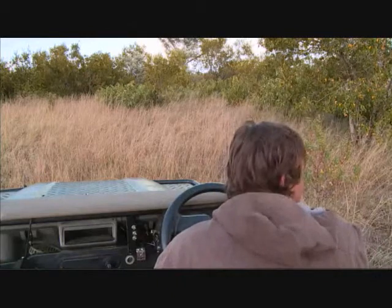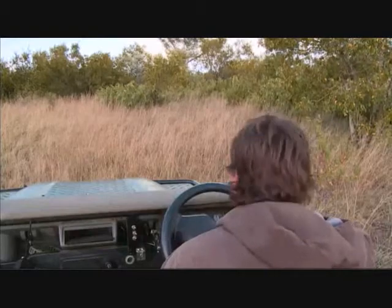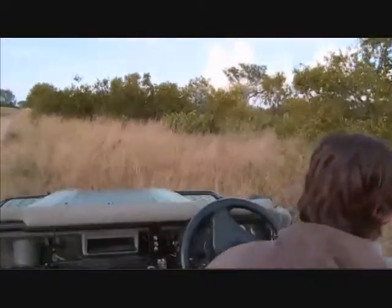Well, see where we can get a view of the ellies for a bit longer, but I'm not going to follow them into the thickets, especially since there's so many young calves with that herd.